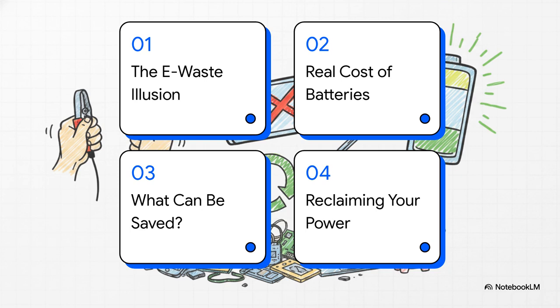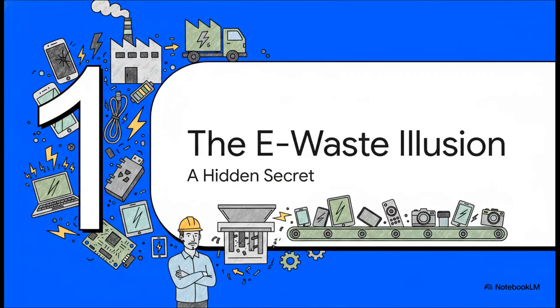So, to get to the bottom of this, here is our diagnostic blueprint for the explainer. Number 1, the e-waste illusion. 2, the real cost of batteries. 3, what can be saved. And 4, reclaiming your power. Let's kick things off with Section 1, the e-waste illusion.